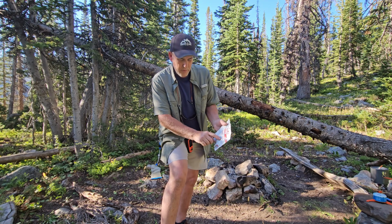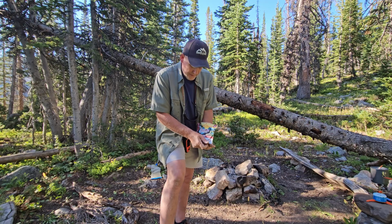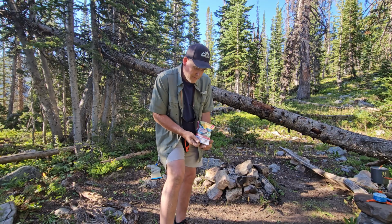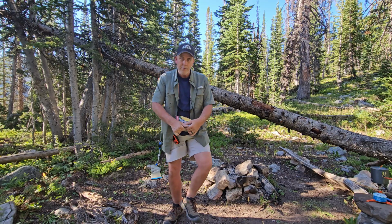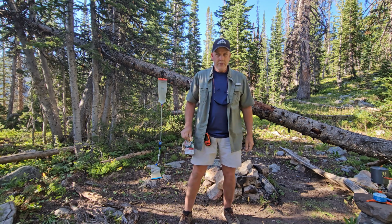So I'm going to get the boiling water in there as directed, and that's what my breakfast is going to be. There's a large portion, very filling. Should get me going for the whole day here, at least until late lunch. Alright, we'll get that going.